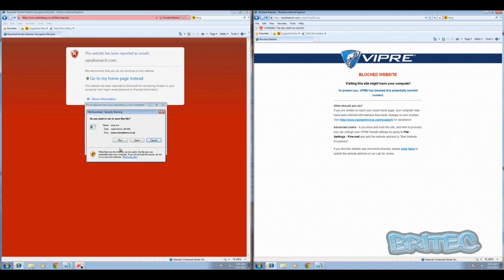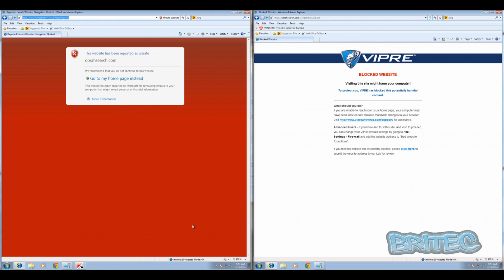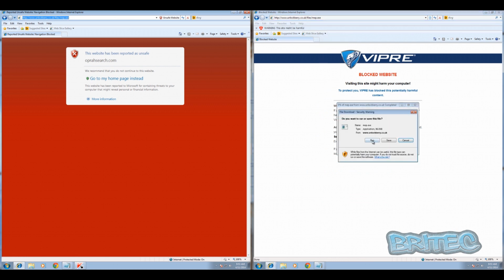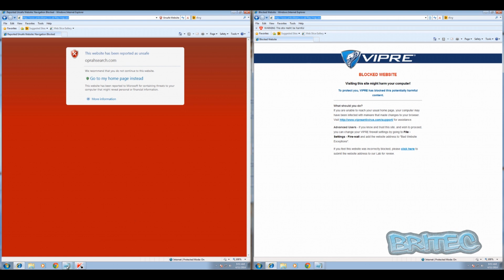Push enter. That wants to run, so we're going to run it. And it's managed to get through there. Whether that's infected with something, we'll find out later on. Runner. And that wants to run as well. And that one got through also, so we'll do some checks later on to see whether that's actually infected anything on the system.